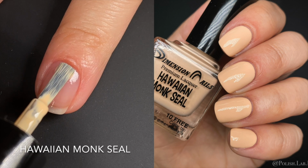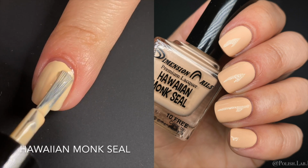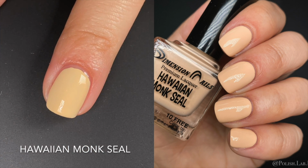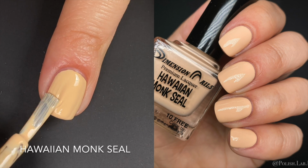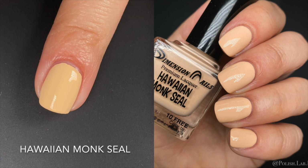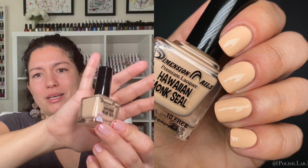Next up, we have Hawaiian Monk Seal, and this is like a, what is this? A very pale, I'm trying to think, because I don't feel it's like a yellow. Maybe it's a really warm tone yellow, but pale. I don't know. Look at the swatch picture and tell me what you guys think. I don't know if I want to label it yellow right away or like a very red tone yellow pastel. Weird. It's unique. I don't know if I have anything like this. I will try and find any other colors that might be similar, like I said.